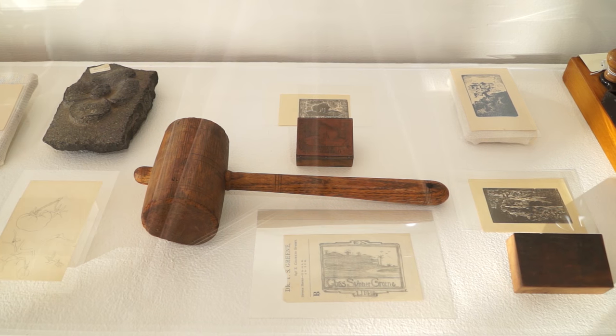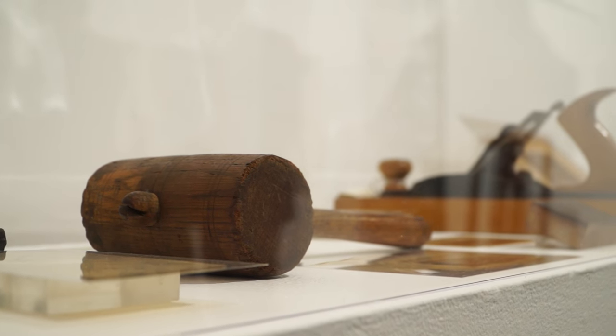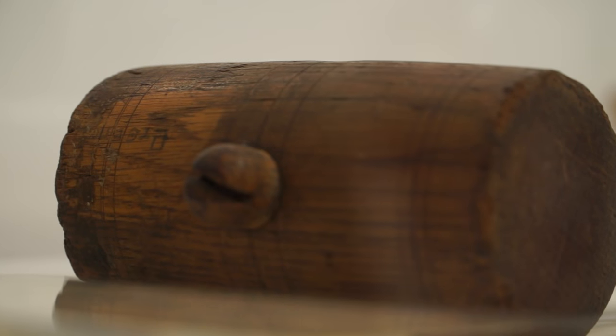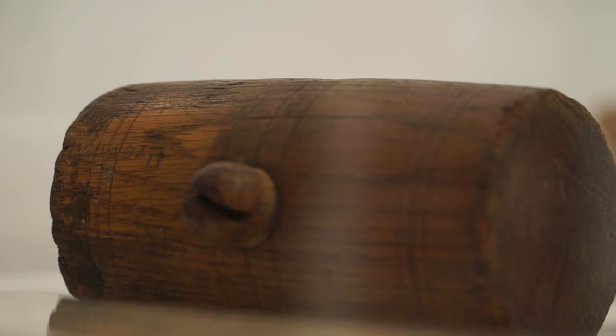There's a mallet over here that's got the name Green carved into it in kind of rudimentary letters that looks to me very much like a student project, this mallet. You can see the turn marks of the lathe. It's a pretty simple object. It doesn't come with a smoking gun that says, I made this for the Manual Training School, but it looks like the kind of thing that might have been asked of them.